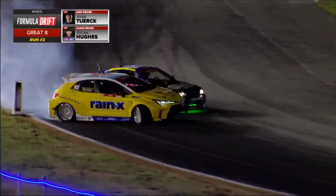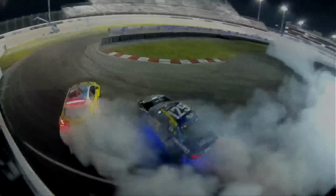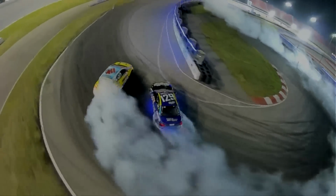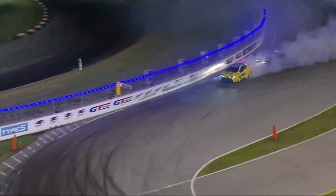As Ryan Turk looks like he transitions, but Dylan Hughes knows who he's going against. He's got to apply the pressure. Both these guys have podiums. Look at that fender flapping in the wind. Now into that second outside zone, approaching the third outside zone. Ryan Turk and that Rain-X Toyota GR Corolla into that final outside zone.